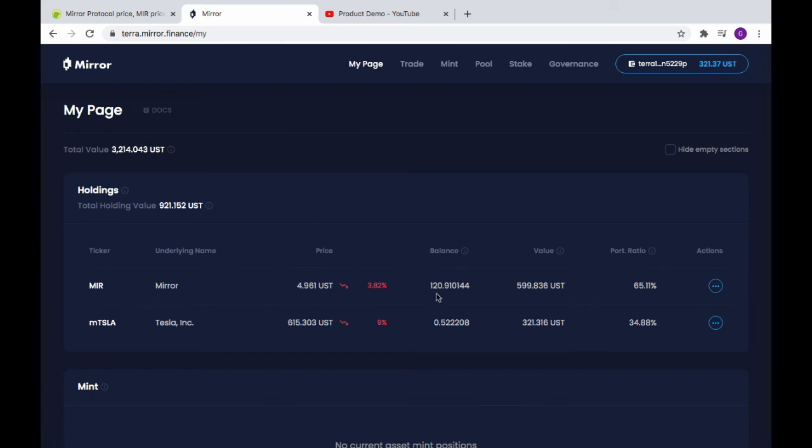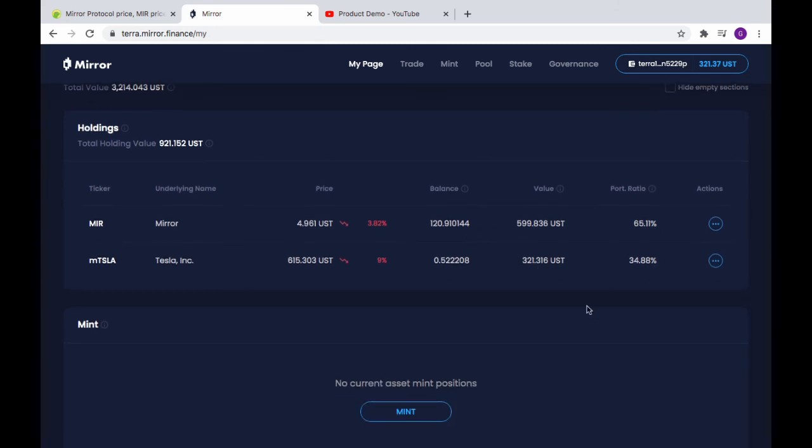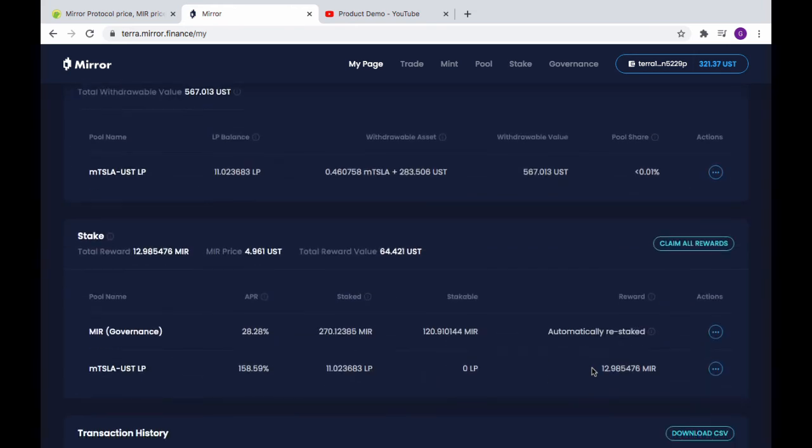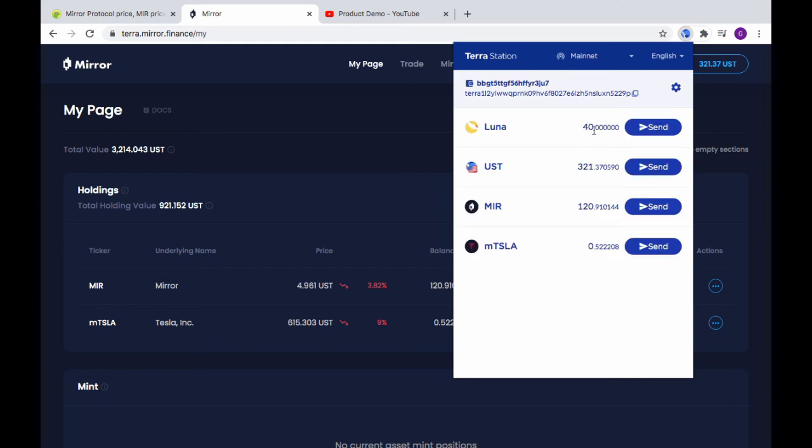Anyway, so we go over to my page here. And here we go, total holdings value. Now we've got 320 in synthetic Tesla. It's weird though, it doesn't show in my holdings. It only shows Mirror and it shows mAssets, but it does not show my UST in my account. It doesn't show my Luna in my account. But let's go over to the TerraStation browser extension wallet again here. So I got my Luna here. Now it's not spending my Luna, which is good.